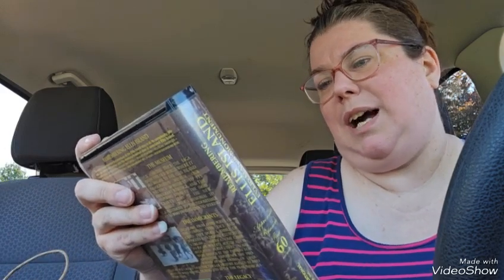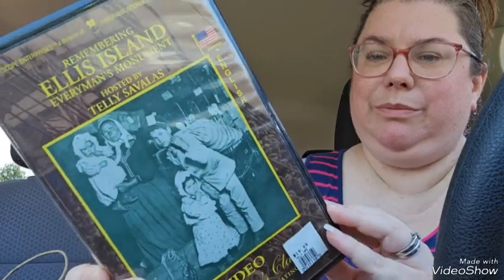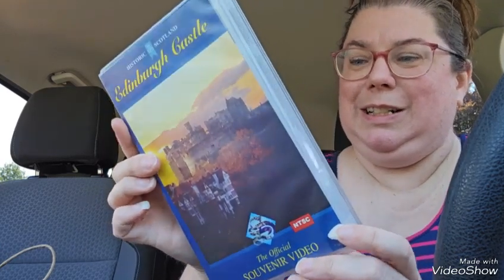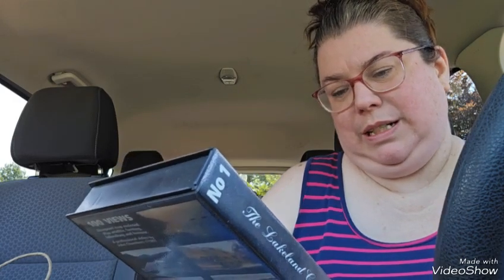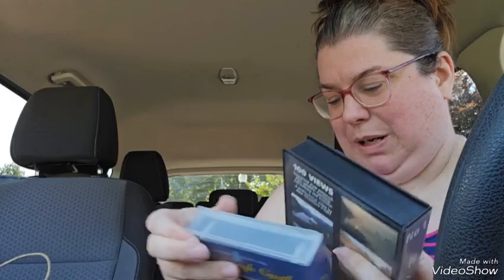This one was at one time 1999. Remembering Ellis Island, Every Man's Monument. And it's never been opened, it's sealed. So that one is for Poshmark. Historic Scotland, Edinburgh Castle, the official souvenir video. You know, it might make you want to go to Scotland. Beautiful country. And the Lakeland collection, Freeview mapping guide with live video. So there's that one. Those will be for Poshmark, these three anyways.